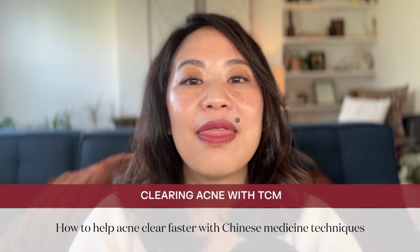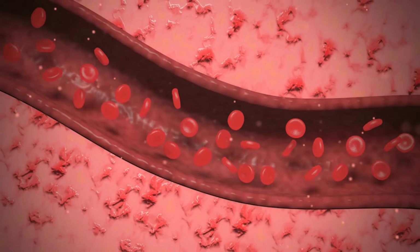So if you have acne, I actually like to do face gua sha in a very specific way, and that is to add heat. Now in Chinese medicine, heat moves blood, it moves circulation. So you can bring heat to an already existing pimple to help it clear faster. How do I use heat with gua sha? There are a few ways.